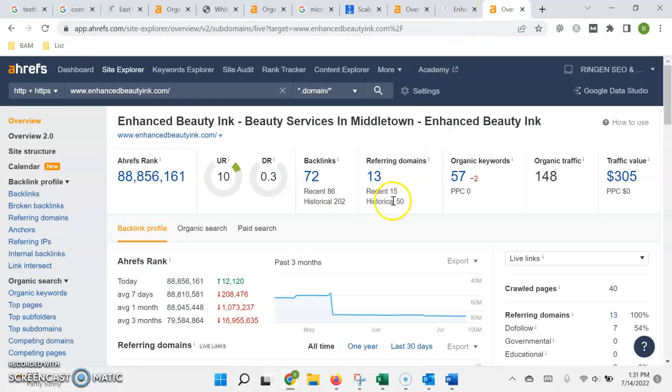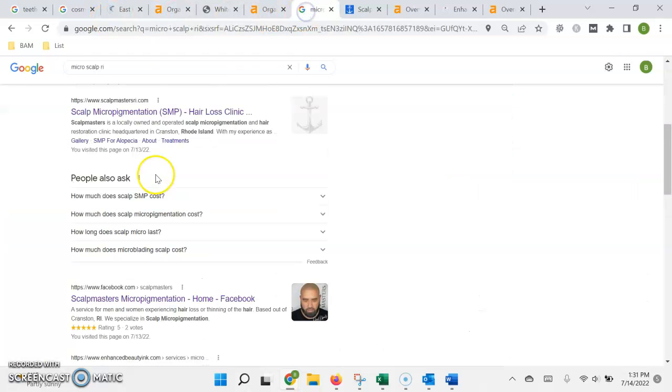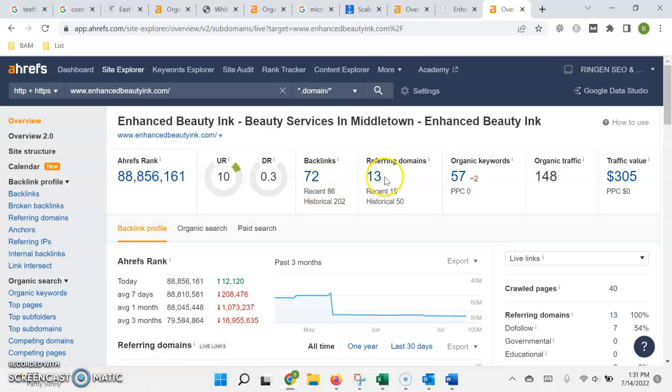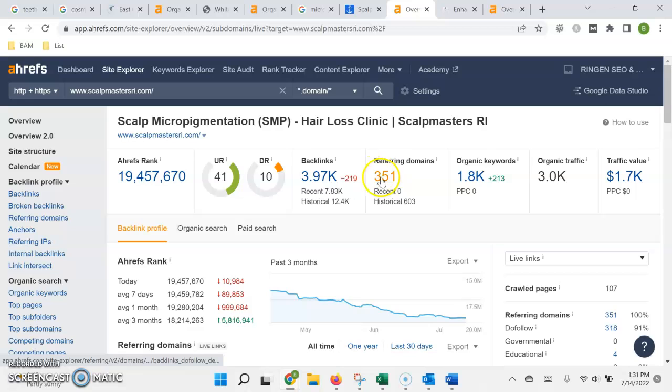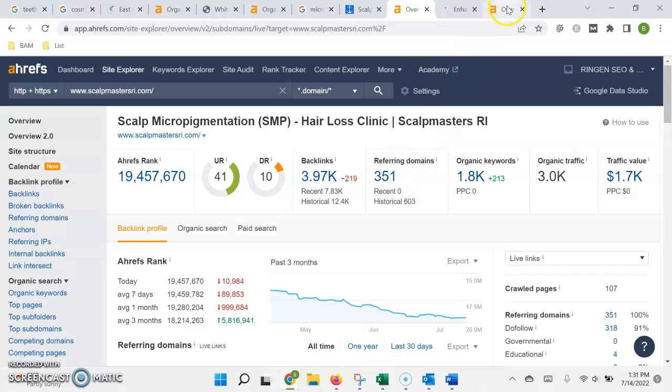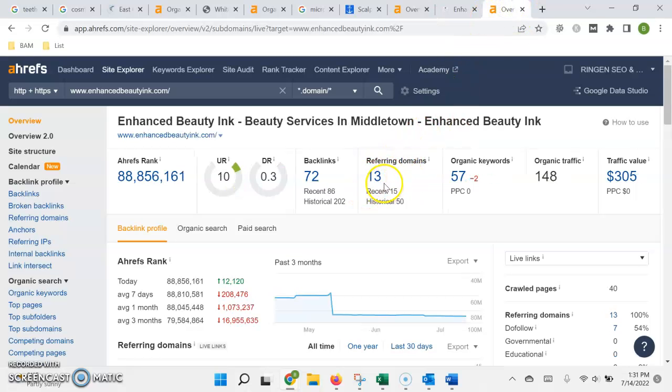The good news is the person in the second spot, Enhanced Beauty right here, they're pretty weak. So that's definitely an easy competitor to get on top. So at least you're in the second position, and then we can continue to work on it slowly. Like I said, you can't just dump, how many we got, like 300 links onto the website overnight, because Google will recognize that as spam. It's not natural, it's not organic as it's called, and then it'll actually dock you for it. So we can be slowly adding some links onto there, easily get on top of this person, so that way you're in the number 2 position, still getting plenty of views.